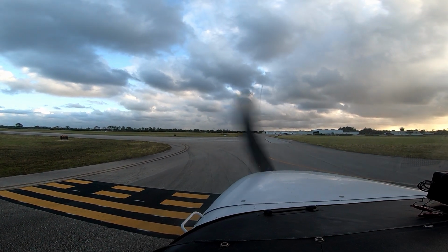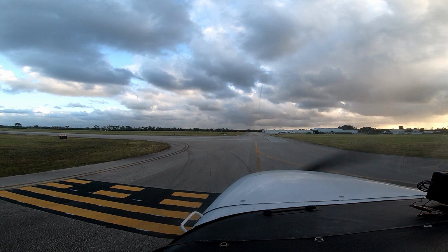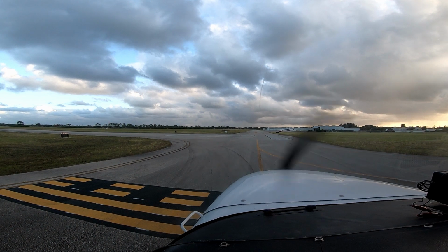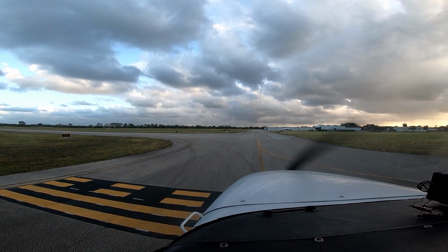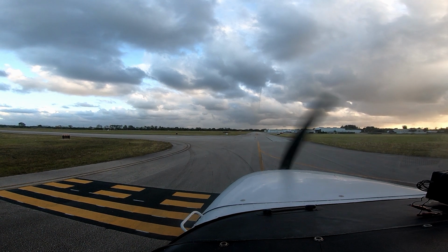Vital instruments still green and correct. Still got tires on the plane. 1800 RPM. Left, drop of 50, back to both. Right, drop of 40 maybe, back to both. Recovered, engine instruments in the green, back to idle.